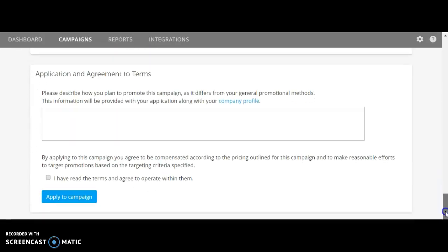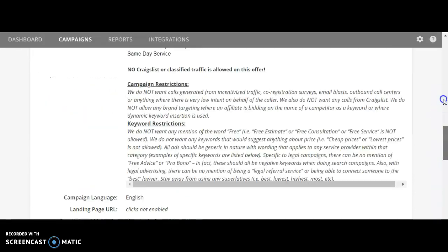And if you scroll all the way down, this is how you apply. You're going to check the terms and conditions box right here. You're going to put something like, I will be promoting this offer using Bing ads and Google call only ads. Something that simple. It doesn't have to be a whole paragraph long. You're going to click on apply to this offer, and they're going to let you know whether it's approved or not, usually within 24 hours.